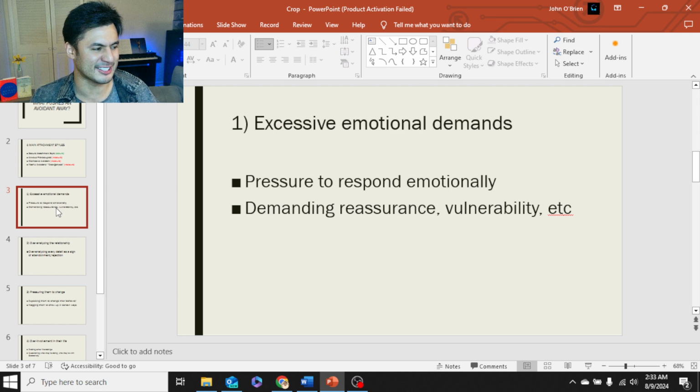So first there's excessive emotional demands, right? So this is a big one. Avoidants tend to struggle with intense emotional expression, especially if they feel pressured to respond in a certain way. So things like seeking reassurance, demanding vulnerability, it's going to be overwhelming for them. So when you express your emotions in an overwhelming way, whether those emotions are positive or negative, it's going to overwhelm them. So they have emotions, but they're not always comfortable processing them with a partner. So they prefer to self-soothe and process those emotions in their own space.